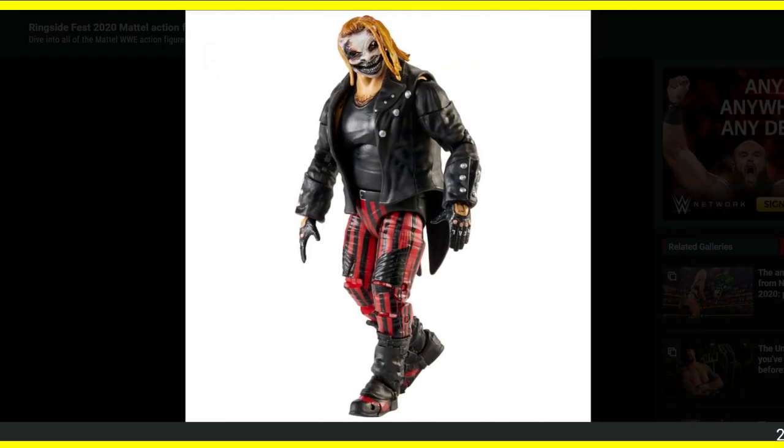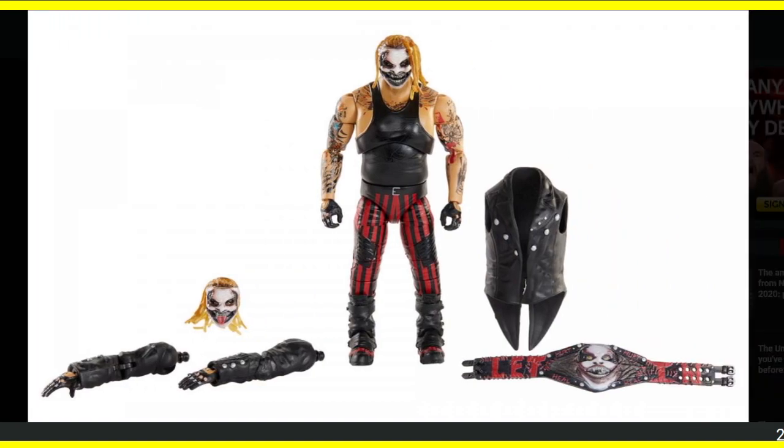Yeah, awesome. That's how I would pose it. That looks so much better. I think that really gets across, doesn't it? Where he's got his arms out, I don't think it looked as good. But that one, I think, looks very, very impressive. So, yeah, loving that jacket.